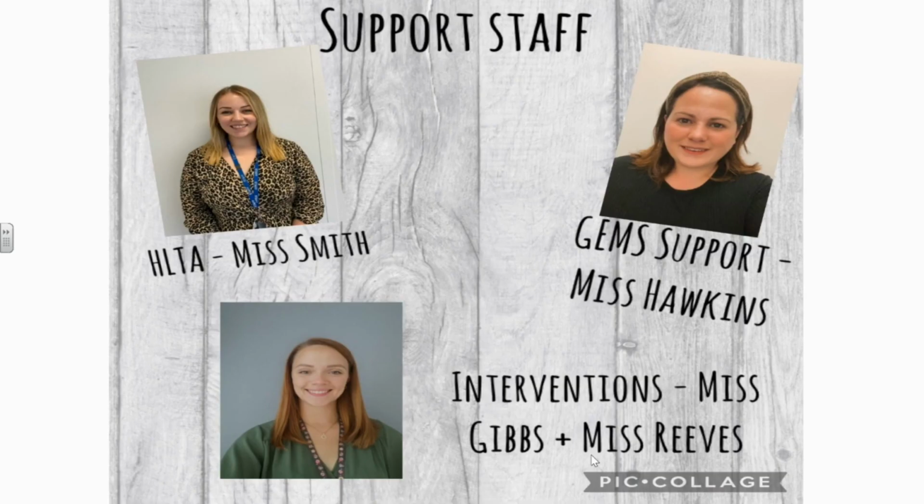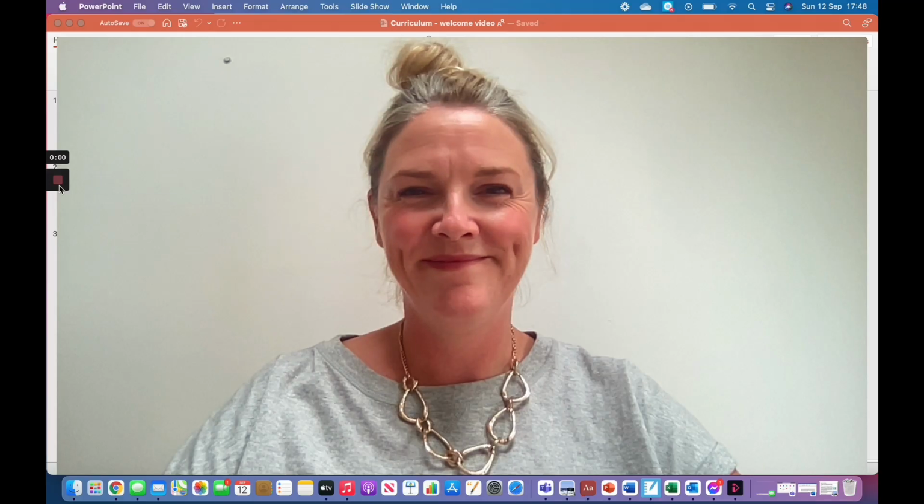We then move on to our lovely support staff. We have Miss Smith, who is our HLTA, who does COJO interventions across the school. We have Miss Hawkins, who supports the GEMS team in supporting our EAL learners across the Connect building. And then we have our interventions team, who work with our progression step 3 learners in year 4, 5 and 6, and that is Miss Gibbs and Miss Reeves. Any one of these members of staff will be able to help you with any queries you may have.